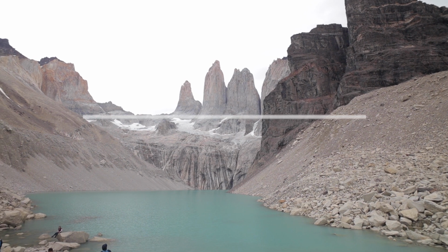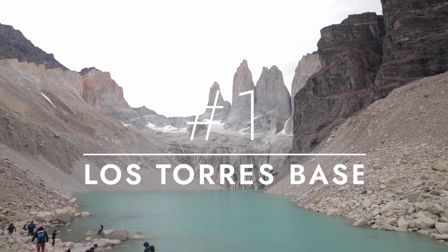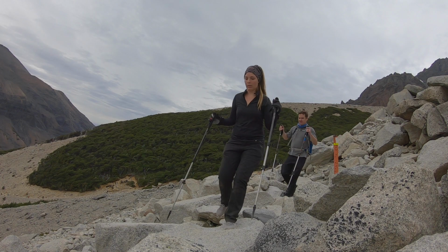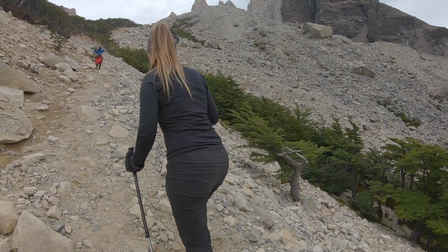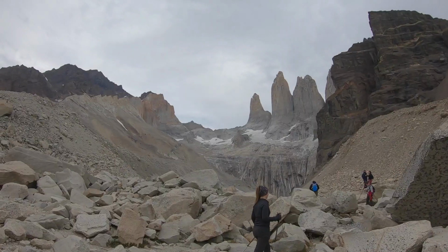Number 1. Our grand finale, the base of Los Torres. Since we traveled from west to east on the W, this was our final stop in what seemed like the finale to our trip. The most difficult hike of the entire W trek, from Central Campsite, this out and back trek took us a full 8 hours, but what a reward.